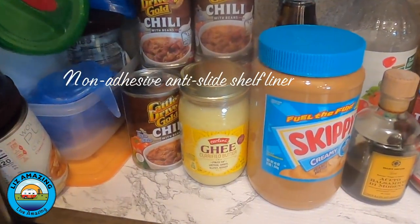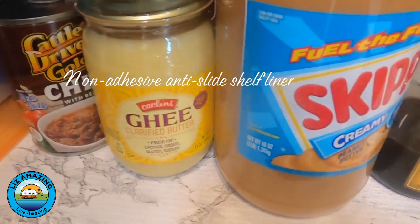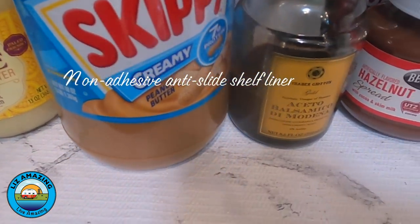Now, if you've never RV'd before, you may wonder, how do you keep your stuff from flying all over the place when you're driving down the road? Well, I like this kind of contact paper that uses no adhesive, and I'll put a link to it in the comments. So yes, you want to line your shelves and your drawers of anything breakable so that things aren't going to go flying everywhere.